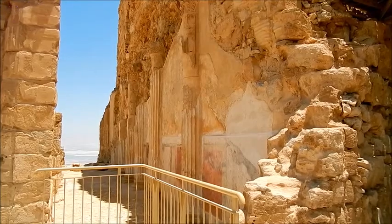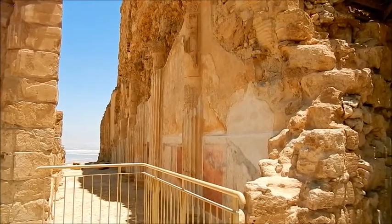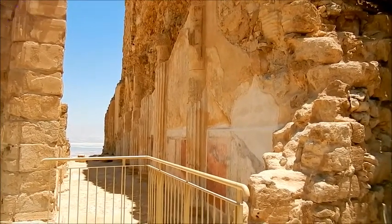This is the lower portion of the northern palace, and it really was a palace.